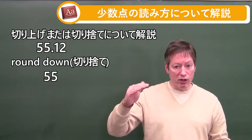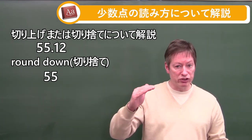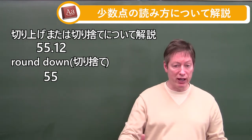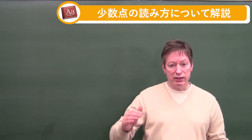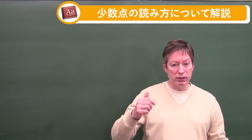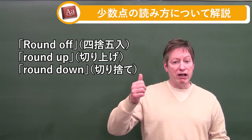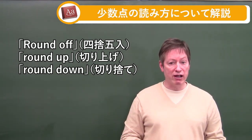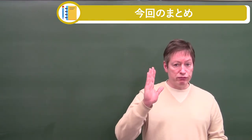Now, if I'm a little bit lower, like 55.12, I could round down that number to 55 only and take away the decimal 0.12. So in English, we're going to use the phrasal verb round off and round up or round down. So round off in that regard for numbers, okay? Just wrap it all up here.